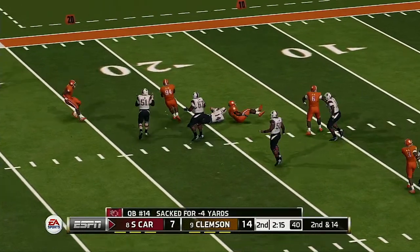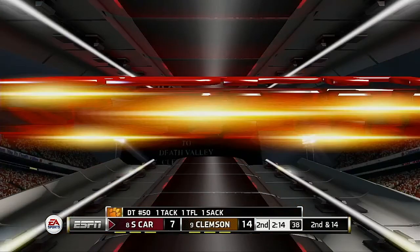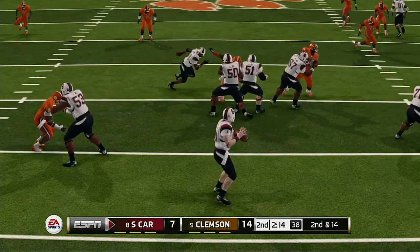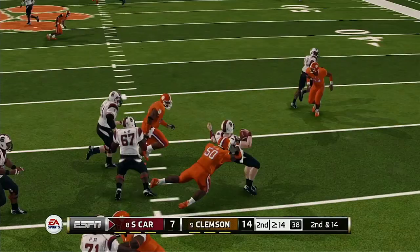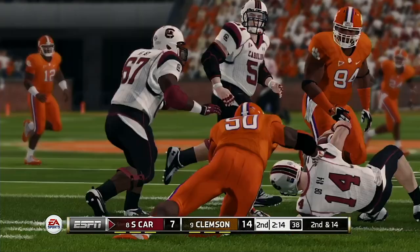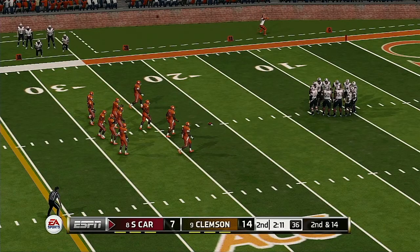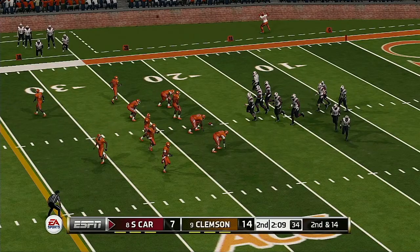Now he's scrambling, and they get the sack. He just blew past the blockers and dragged the quarterback down. Boy, excellent play by the defense here. A few extra seconds, and those receivers might have been open. So it'll be 2nd and 14 after the setback.